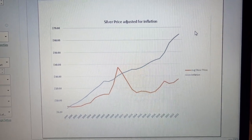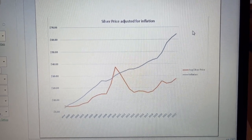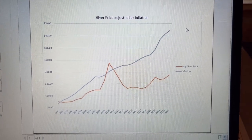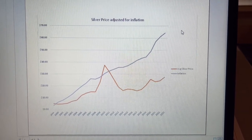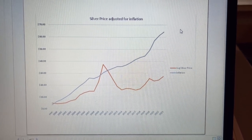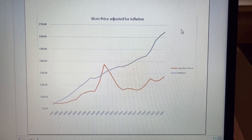I can't read the date, 2010 or 2012, whatever that was. And then it drops back down to $16 or $17. Those are average prices for each year. And the inflation number, the blue line on top, and I apologize for the presentation here. I can't get my IBM computer to communicate with my Mac. But the cumulative cost of living has gone up over 60%.